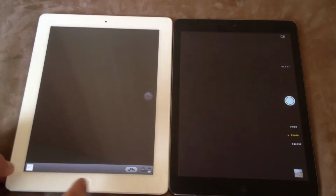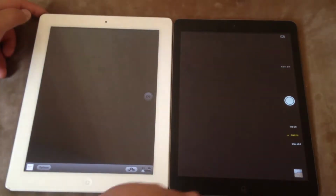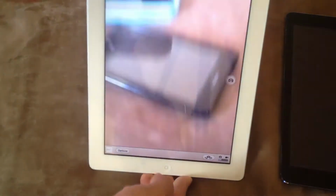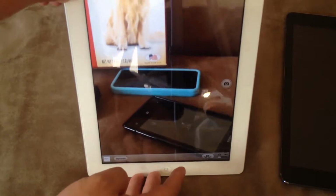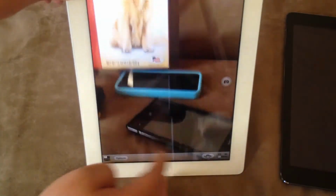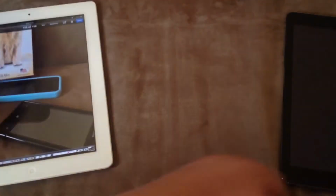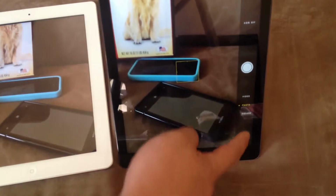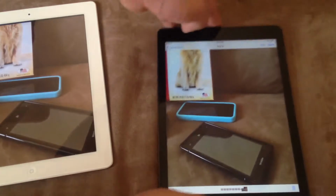Today I'll be comparing the camera on the iPad 2 with the camera on the iPad 4. So I'll be taking similar pictures and seeing how they differ. So here I'll try taking a picture of this thing over here. And when I look at it, this is with decent light. Not bad. Let's try taking the same picture essentially. Obviously the camera is a little quicker.